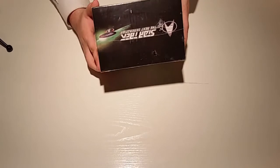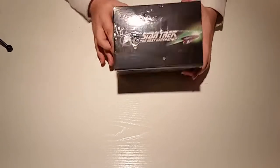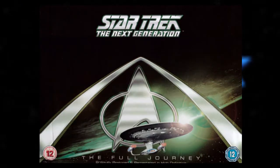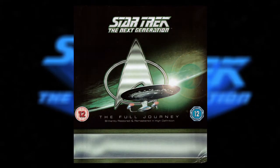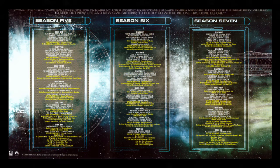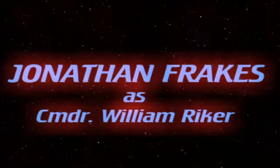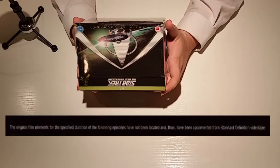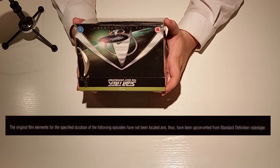So, you got the top here. You probably can't see anything, but I'll throw in some nice scans of everything later. On the bottom here it says something about missing content. Again, I'll scan it later. The original film elements of the specified duration of the following episodes have not been located and thus have been upconverted from standard definition videotape.